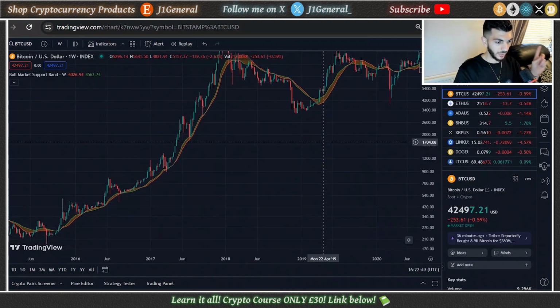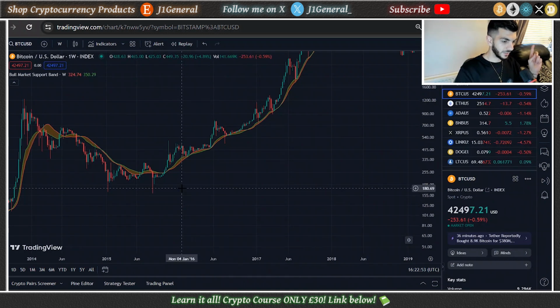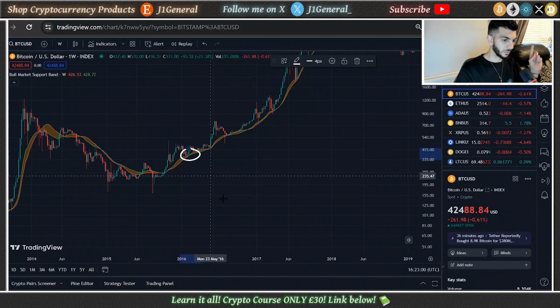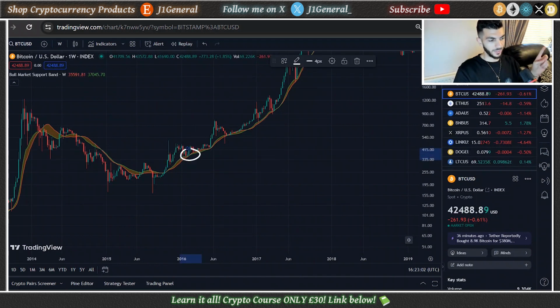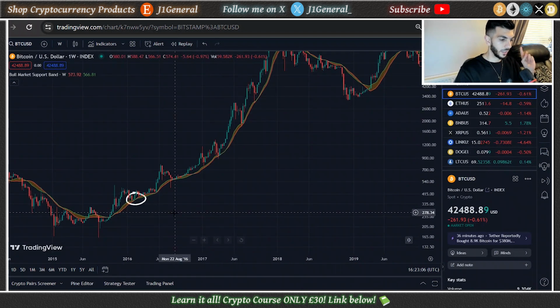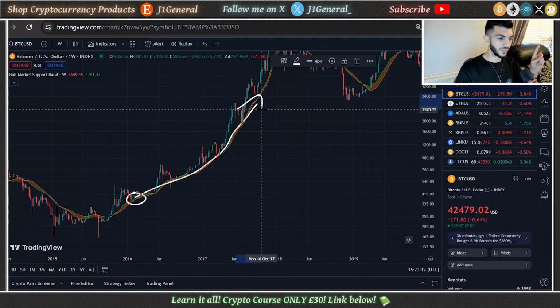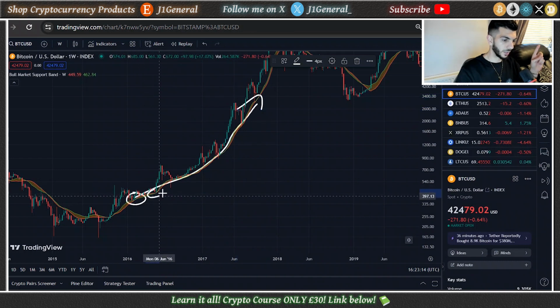If we go to the cycle before that in 2016, again you can see that in January and February the price pulled back to the bull market support band. But this time was different in comparison to just last cycle, because in the cycle in 2016 price went up only, and price went up only with consecutive touches of the bull market support band.